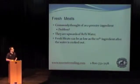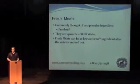Where do we go from here? Well, we're going to start by talking about fresh meats. When you look at a dog food bag, you're going to see fresh chicken, boneless chicken, fresh venison, bison, ingredients like that. Sounds great, right? The problem is when you cook these ingredients, you're taking out 80% or more of water. A lot of times when these fresh meats are transported, water is pumped into them to keep them frozen so that it's not as messy a situation when they arrive at the plant.